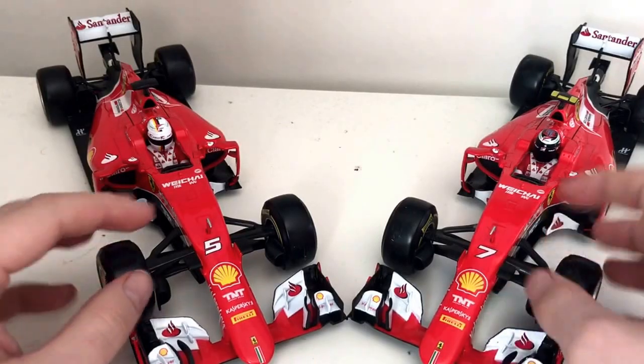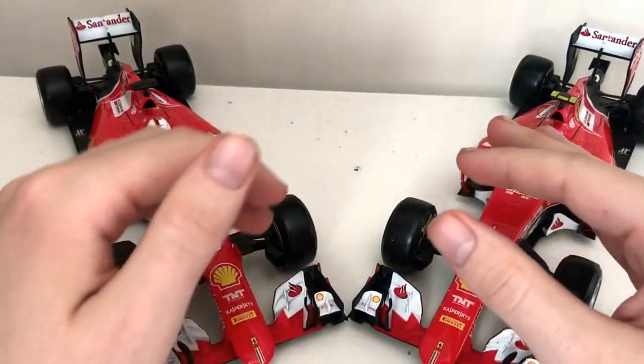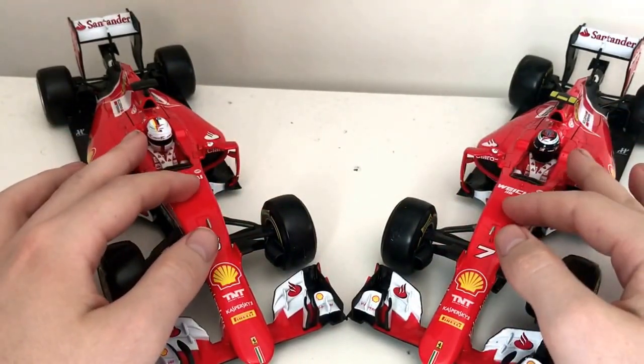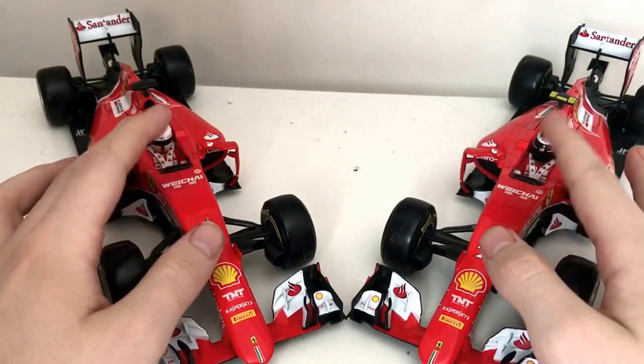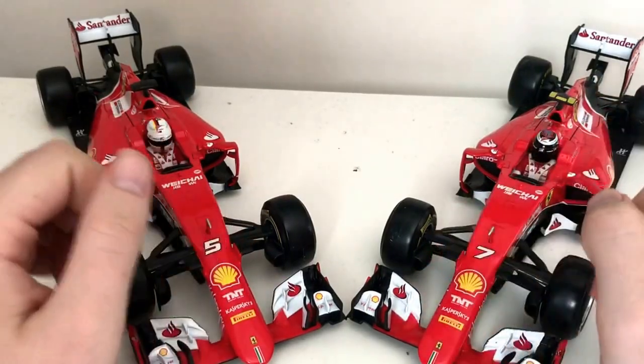And of course, these two cars are pretty good. If you're wondering, let me know in the comments section if you own the 1/18 scale version of this car, if you either own the Vettel version or the Raikkonen version.